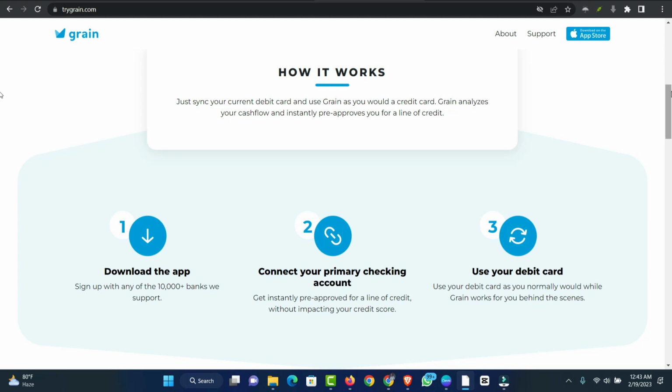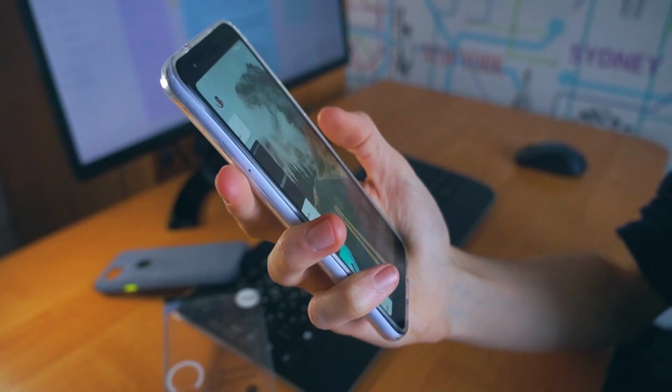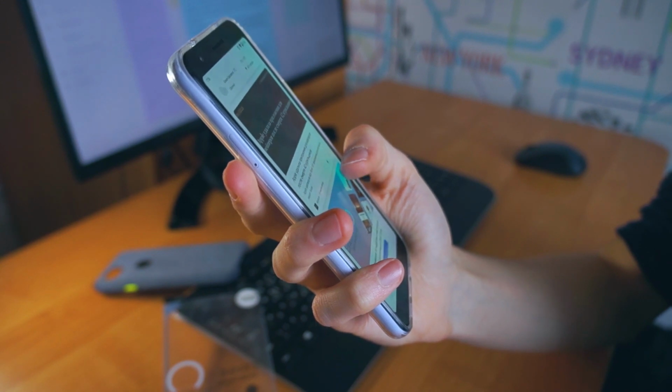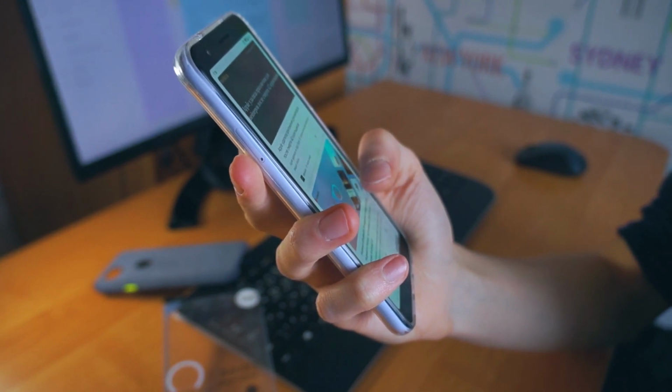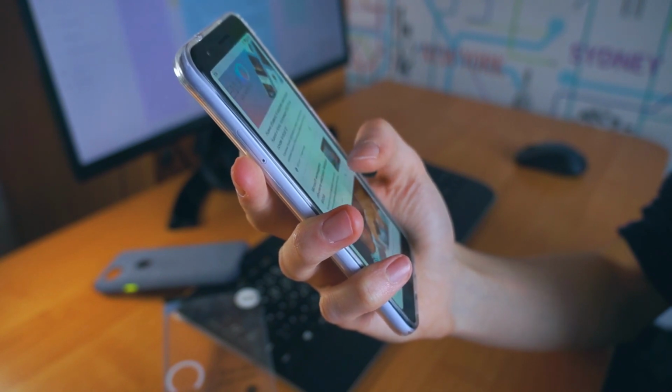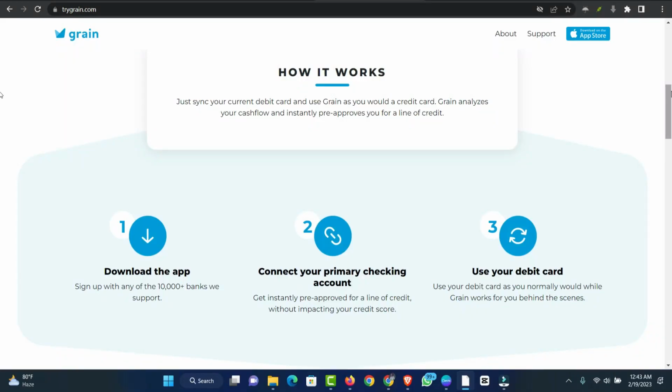No credit scores required. For many credit cards, you need to have good credit, and people with lower credit scores may have to pay more in interest. Grain doesn't have minimum scores or use your credit history to decide what you can get. By making payments on time through the app, your credit score will go up over time.